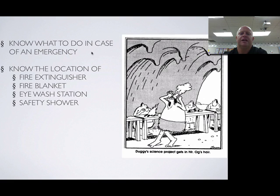And please know what to do in case of an emergency. Biggest things are, if we have an emergency, how do you get help and how do you care for the person that may be injured? And typically I'll be the person in charge of that, but if there is a case where I am unable to, or I'm the injured person, you might need to step up and do that.